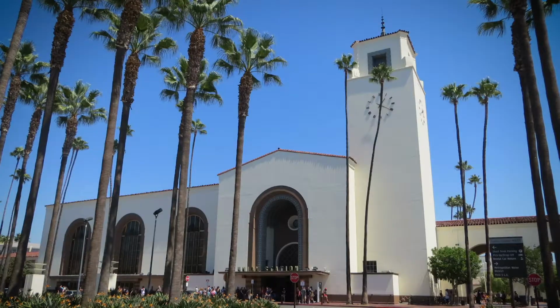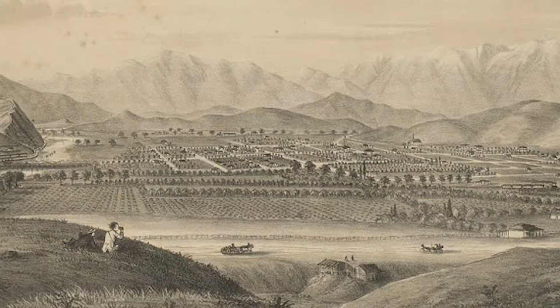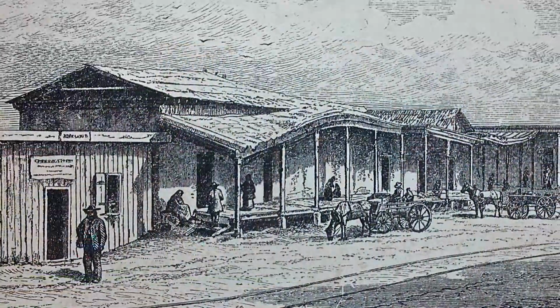Now, Union Station, it's a great-looking building with some great architecture and great interior design. But when I look at it, I also see a giant historical monument, one that represents in a very bold way the origins and birthplace of Los Angeles. So it was right over there that the Spanish first came to settle and farm this land, and the Chinese built their first Chinatowns in Los Angeles.